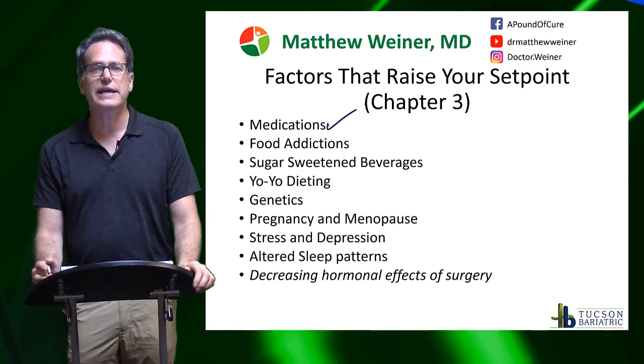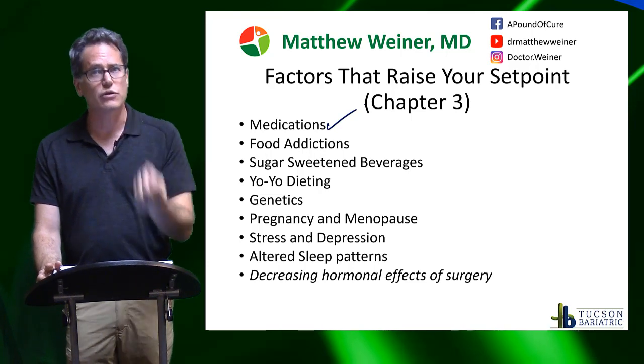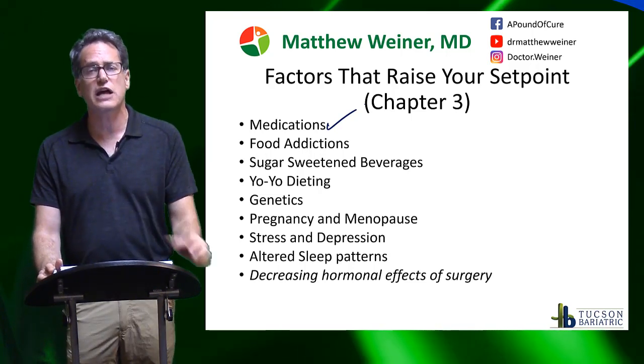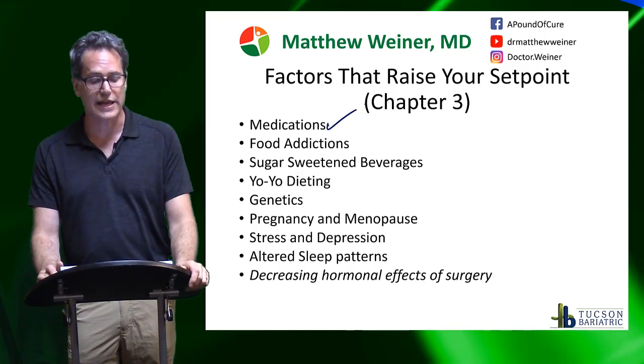So, a lot of medications. The first thing I would ask this guy is, have you started any new medications? Look through the medication list, make sure there's nothing that could be causing weight gain. There's a lot of medications that cause weight gain.